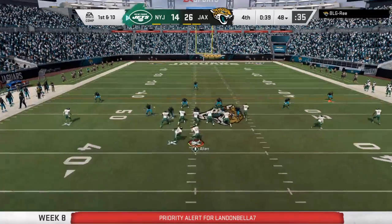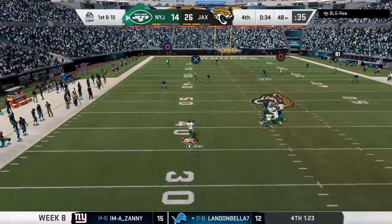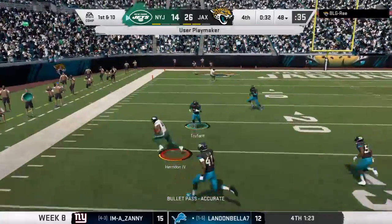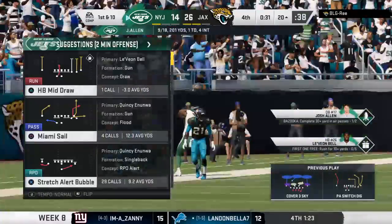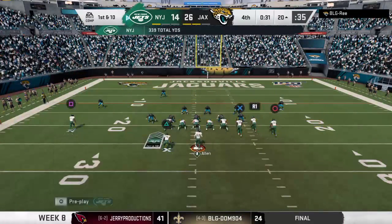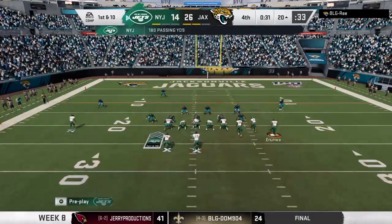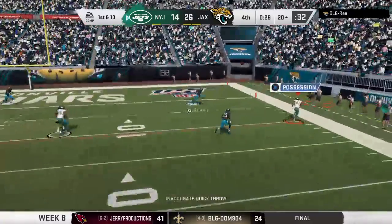So signs of life in what's been a dormant offense in this second half. Here's 1st and 10. Throw complete to Herndon. And down to the 20 he'll go before heading out of bounds. A gain of 32 that time. So a big play as it gets him all the way down to the 20 now for 1st and 10.